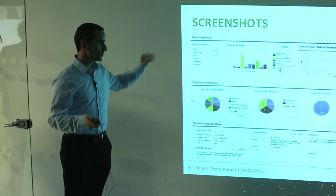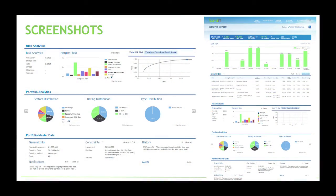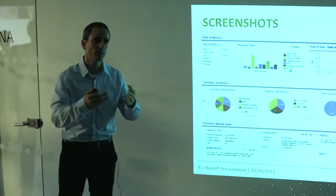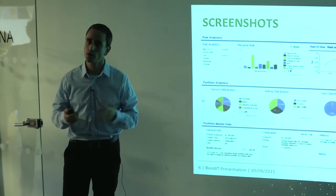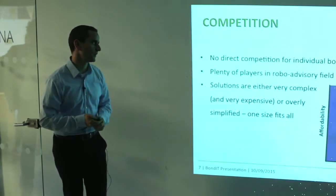A couple of screenshots. I know it's too small to see, but what I'm trying to convey here is that we managed to visualize a lot of this information. Even though I can provide you with detailed cash flows and extremely detailed information about the bonds, I can also show you the risk and how your margin risk is actually shaping out. So the more intelligent your client or the more demanding, if it's a fund or an industry player, you can actually tell them, "Listen, 25% of your value at risk is coming from this specific industry. Are you comfortable with that exposure?" And if they are, great, and if not, we can change it.